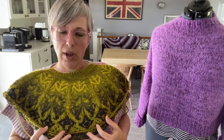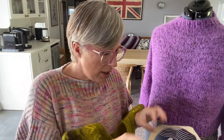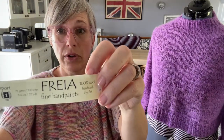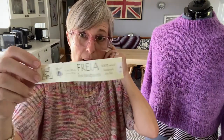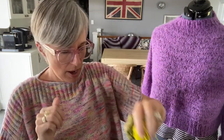This is from Freya Yarns. It's one of those ombre yarns that they're so good at. This is the band. I have literally nothing left except for some scraps that weren't transitioning quickly enough. I did a little yarn color management.